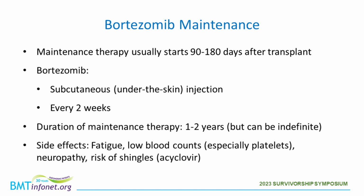And bortezomib tends to cause similar side effects to lenalidomide, fatigue and low blood counts, especially low levels of the platelet count, which helps the blood to clot, although rarely to the point of having a risk of bleeding. More specifically for bortezomib, we definitely want to watch out for the risk of neuropathy, the numbness and tingling in the fingers and toes, because that's more common and can be more severe and more permanent with bortezomib.